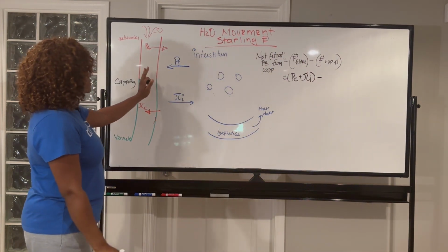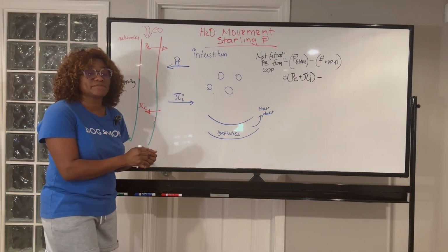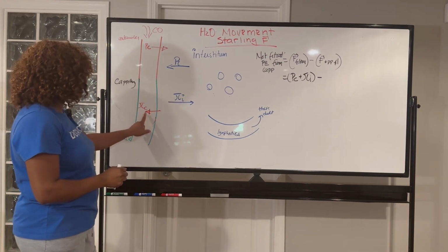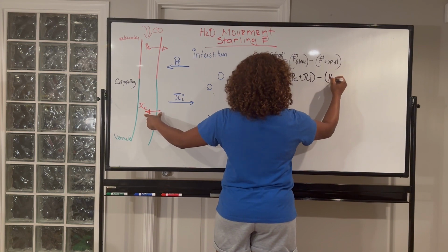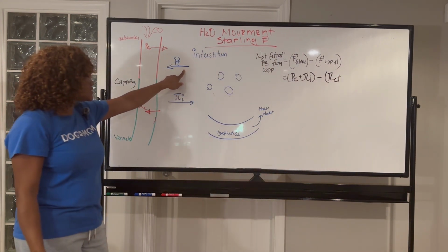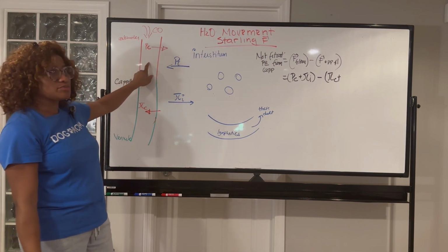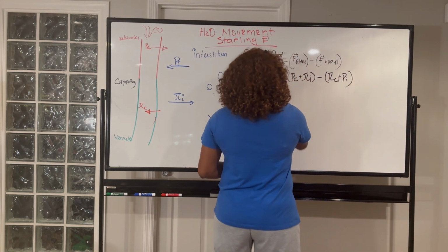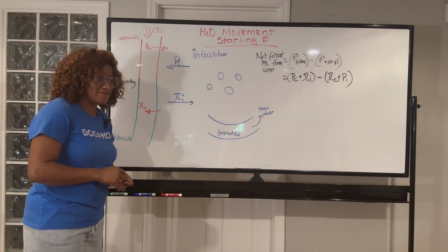Now, the opposing forces, the forces that try to keep the fluid inside the vascular space, are going to be the oncotic pressure in the vascular space plus the interstitium hydrostatic pressure, which is trying to pull the fluid back into the vascular space. And this gives us a net filtration from the capillary.